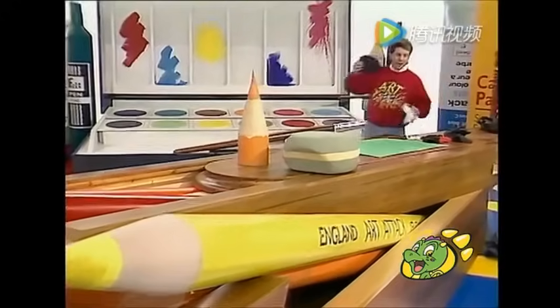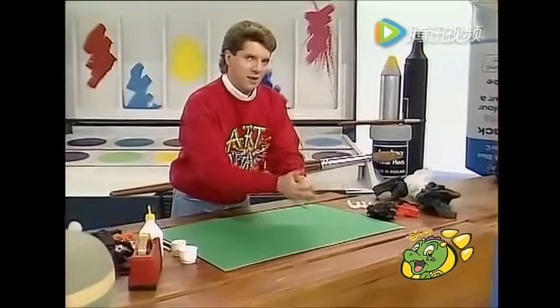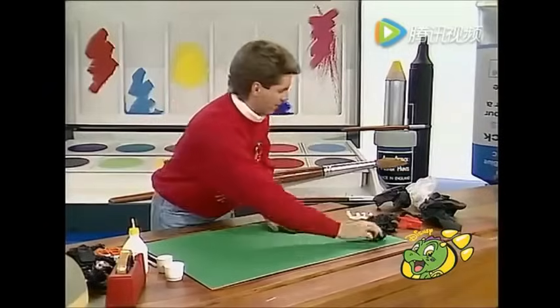Now, you need a piece of scrap paper big enough to screw up into a ball in the palm of your hand. And I think black paper works best for this. And there it is, a fantastic scrap paper ball. No, I'm only kidding. Put that to one side.